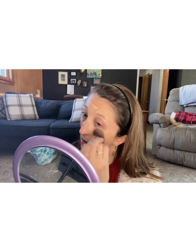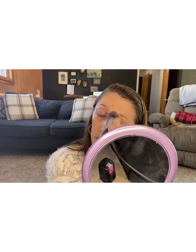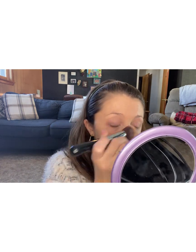And I just kind of buff it in. I've tried using a sponge to apply foundation, and I just don't love it. I prefer using a brush. This blends in really easily. And I have really pigmented eyelids, so I make sure I put it on my eyelid and on my under eye as well. You can see right now it looks really glowy and dewy, which I like.